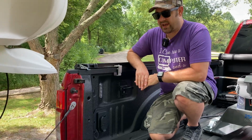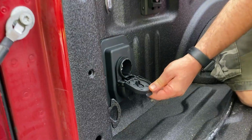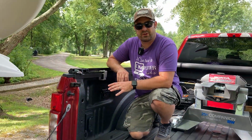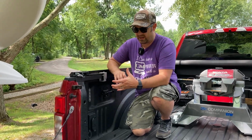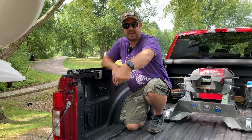Another really nice to have thing on this new truck is the connection for our lights for the camper. Now I'm not sure if this is because that's part of the camper package or if all Super Duties have this now, but it's much nicer to have our cord connected here from the camper than down around underneath the tailgate.